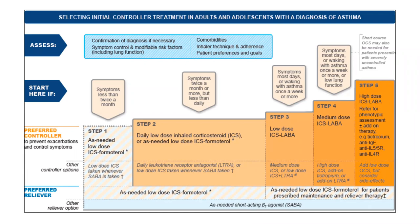So if the patient has symptoms less than twice a month, we'll usually use step one. If it's more than twice a month, but not daily, step two. If it's any nighttime awakenings, I'll usually put you to step three. If it's most days of you using your inhaler therapy or you're having nighttime awakening more than once a week, you're already step four, and step five beyond that.